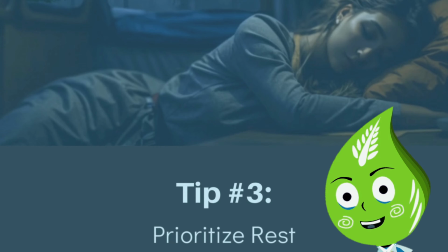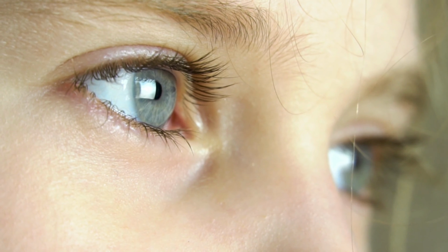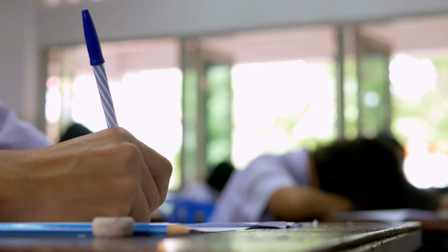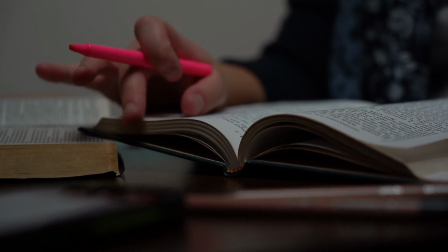Tip number 3, prioritize rest. Getting a good night's sleep is crucial for memory retention and focus. Aim for at least 7 hours of sleep, especially before a big exam. And remember, those late-night cram sessions might do more harm than good. Instead, refresh your mind with a solid sleep routine.